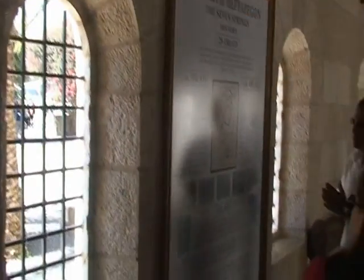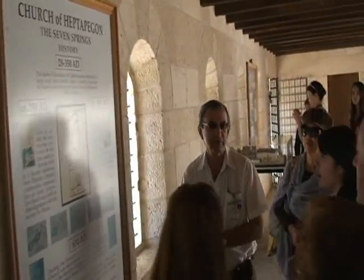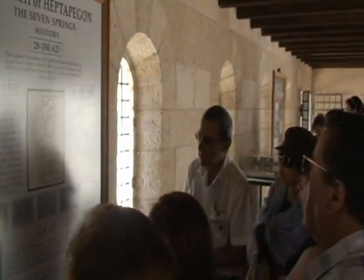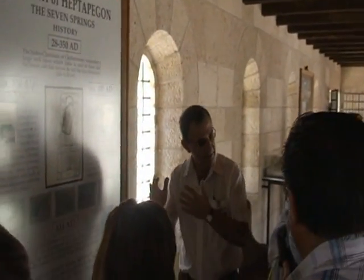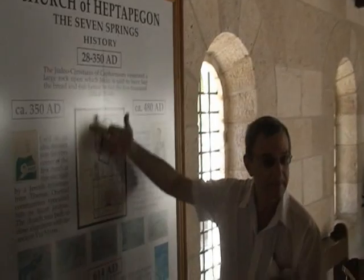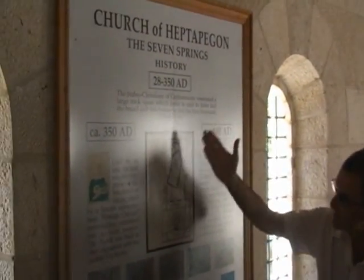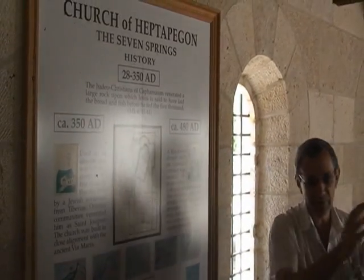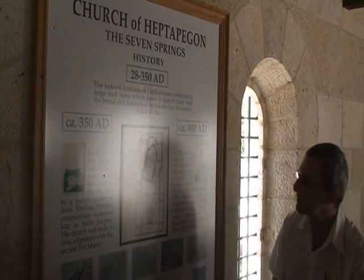Okay, listen, we are now in front of the church, or in the church of the multiplication of the fish and doves. First, if you remember, I said that the whole day long we are going to be on the Via Maris. And here you can see the Via Maris. We are still on the Via Maris, the church is built next to the Via Maris. The village that we are going to visit, Capernaum, is also next to the Via Maris.